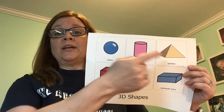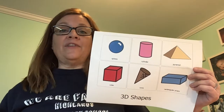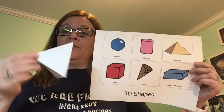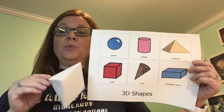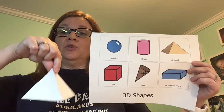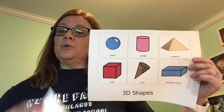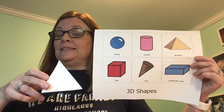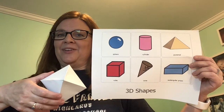This one was tricky for me. It's called a pyramid. I couldn't find any pyramids in my house, so I had to make one out of paper. I sent your mom a picture of my pyramid, so if you want to print it and cut it out, you can tape it together, and you can make a pyramid too if you want to. Or maybe you can find a pyramid in your house. Maybe you have a tent for your dolls, or maybe a tent for you that looks like a pyramid.